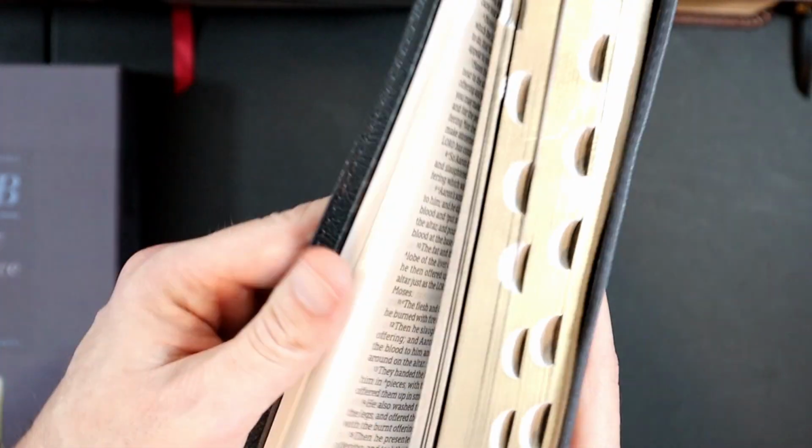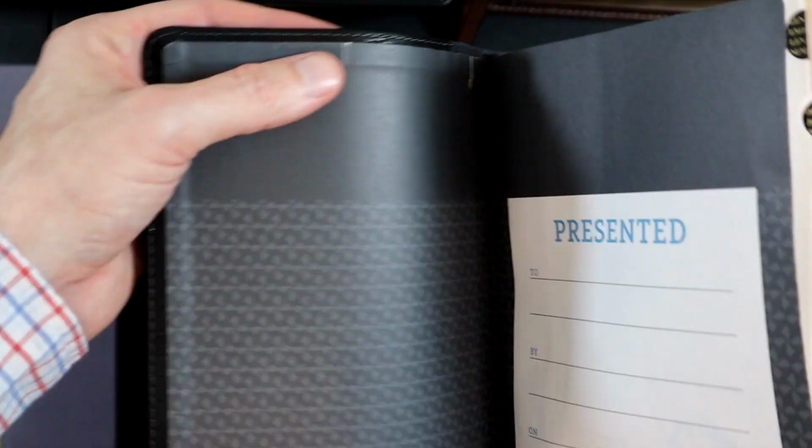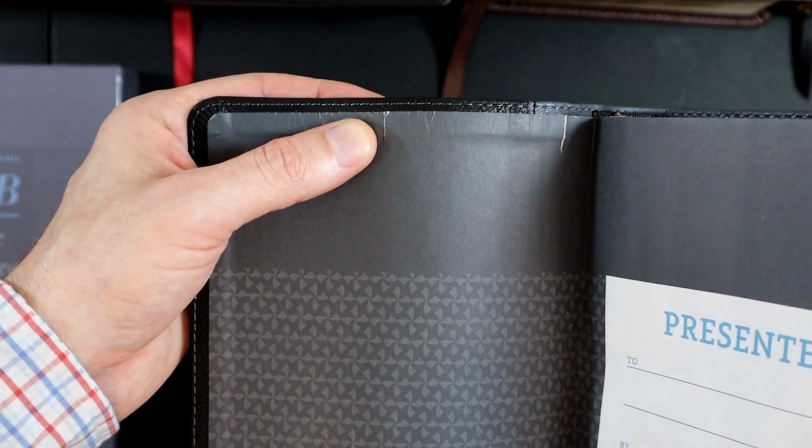All right, and then pretty much one card stock, and the back of the Bible. I do like this little design that they put here on the end cover, but I'm just worried about how long this is going to last.